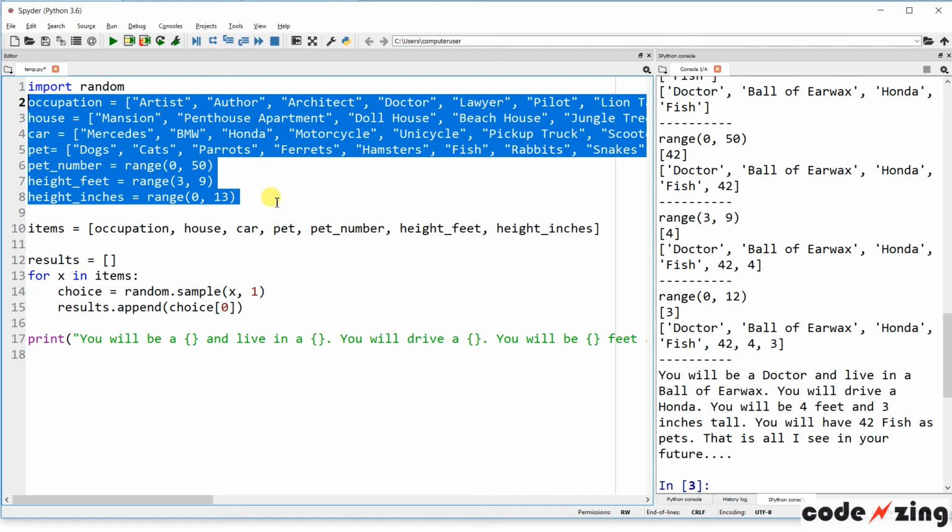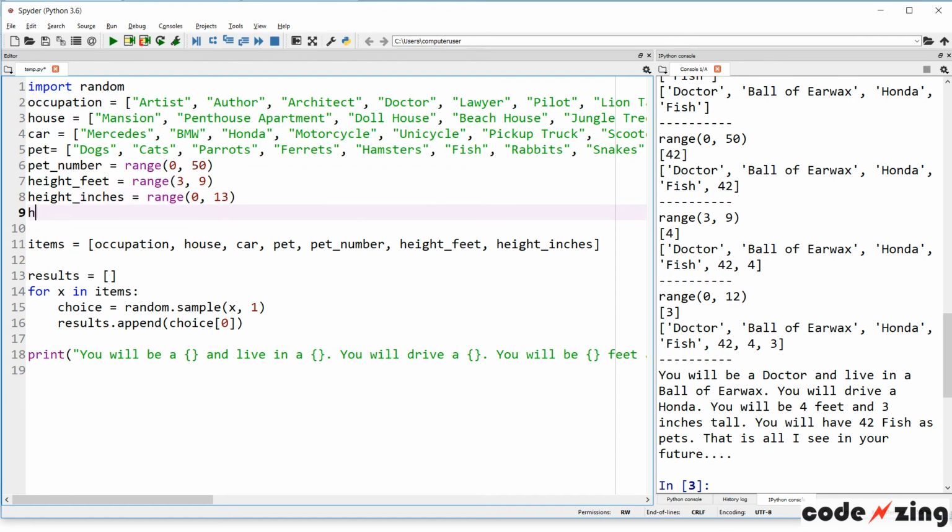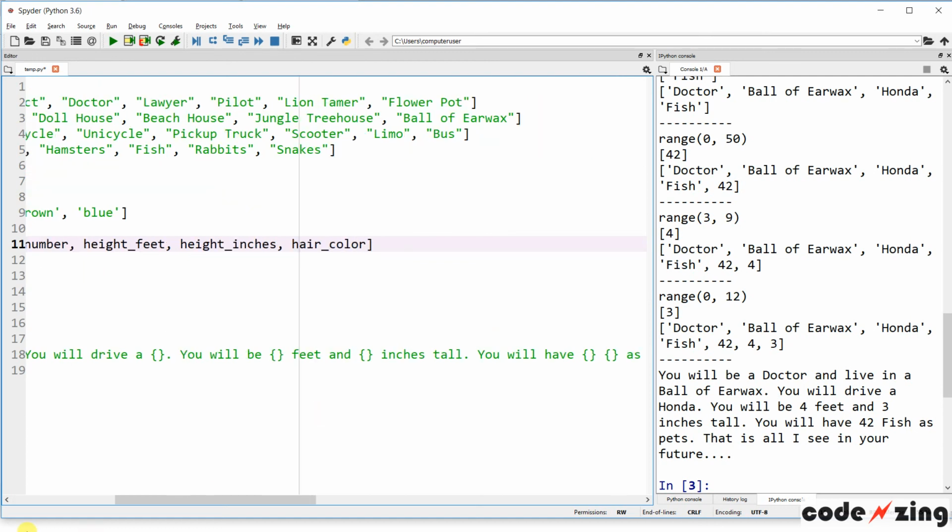So let's say you wanted to add one more thing, like let's say hair color equals, whoops, it's a dictionary. Let's get the list. Let's say red, black, blonde. All right, so those will be our choices, I guess. It's brown and blue. Okay, so now we have hair color as well, so we want to add that to the list and make a random choice. So we'll add hair color.